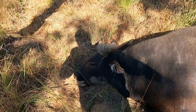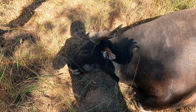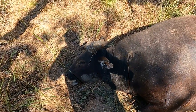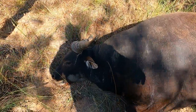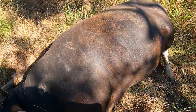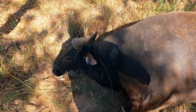Well, this is what we're showing you, people, what's out on this concession that we got. And we're gonna see what else is out and around. In this mob there was about six or seven about this size, and then as I went looking for him there was another mob with just as big ones in there with a heap of females. So there's no shortage of good Banteng in this area.